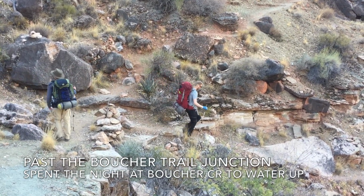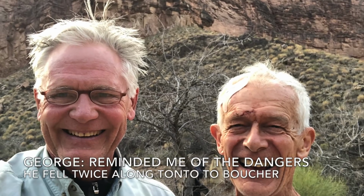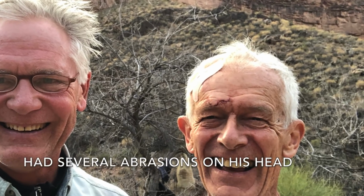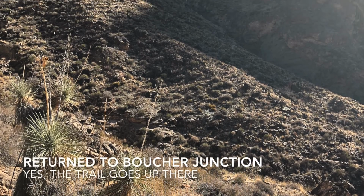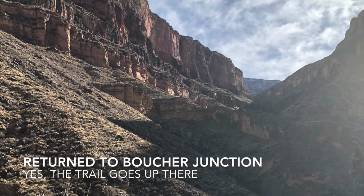I spent the night at Boucher Creek to water up. Along the Tonto between Hermit and Boucher Creeks, I met George. His little incident reminded me of the dangers. He fell twice along the Tonto to Boucher Creek. The next day I returned to the Boucher Junction. Yes, the trail goes up there.